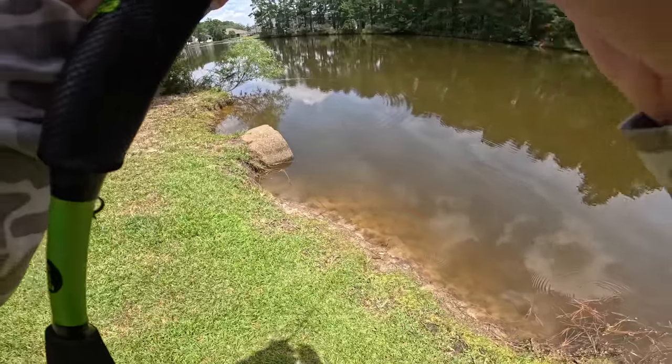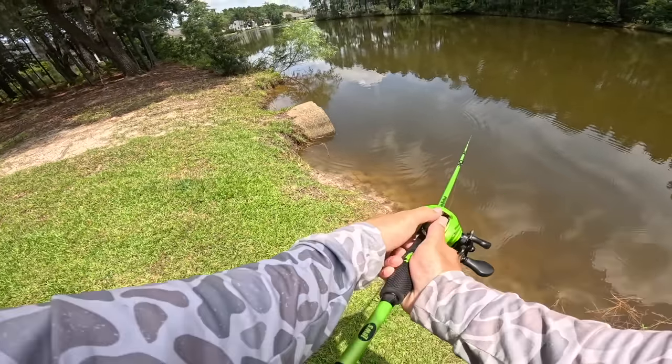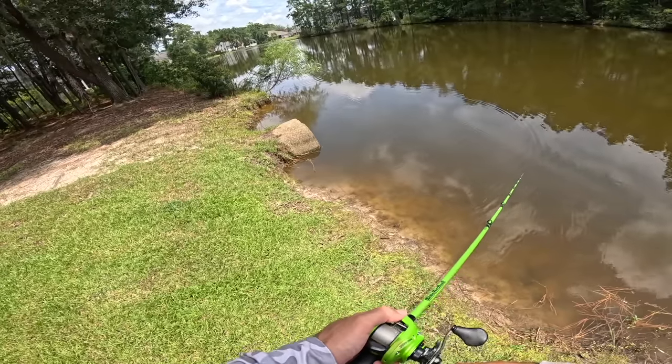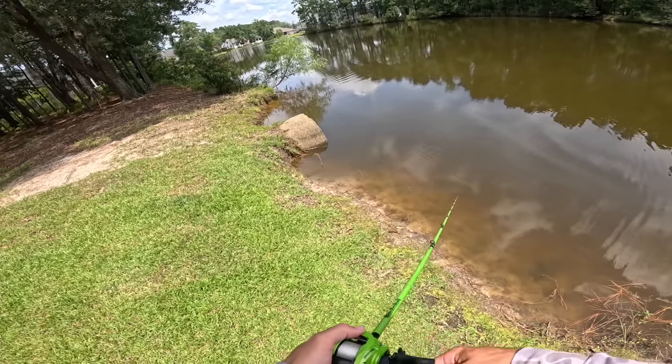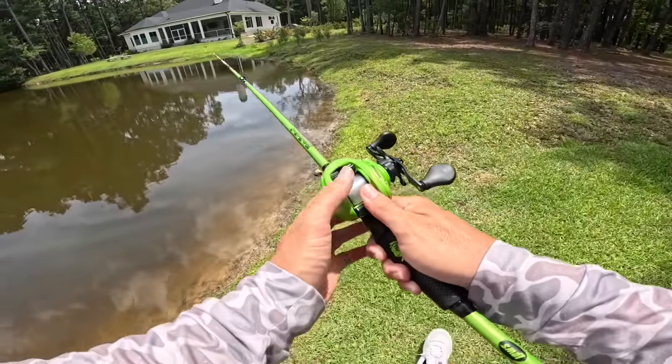That freaked me out, man. I was just thinking in my head, there has to be a giant right there on that dang pipe. I hooked something on the bottom. I don't know what it was. I thought it was a big one coming out and eating it. Oh, yeah.